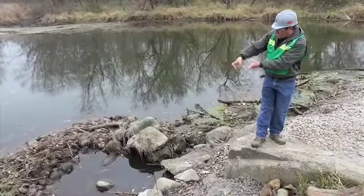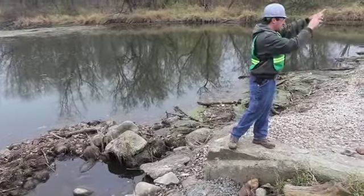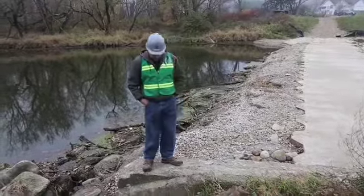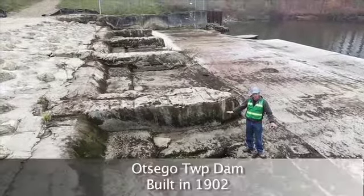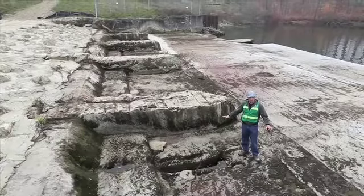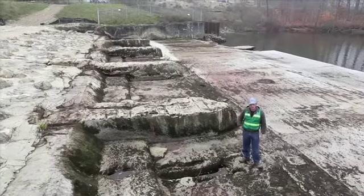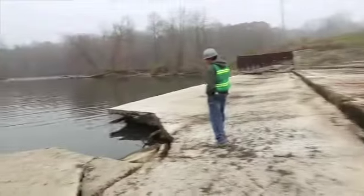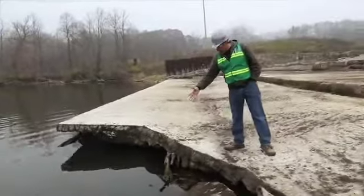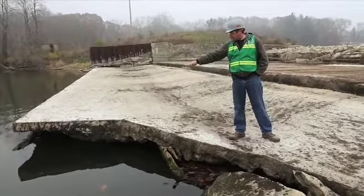The water's coming towards us. It's actually seeping into this bank, running underneath this structure, and discharging on the other side. This whole structure sits on wooden piles, and the wooden piles are rotting and shifting, and as a result this whole spillway is collapsing. You can see here where the old wooden supports have rotted away and given way, and this whole deck is collapsing.